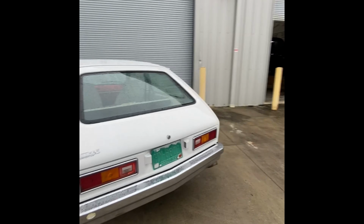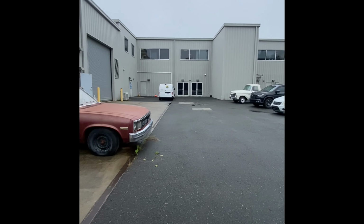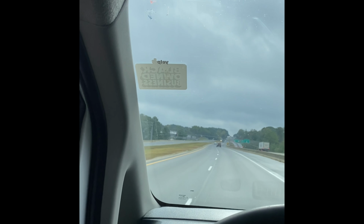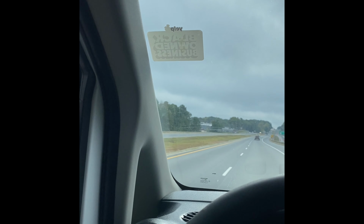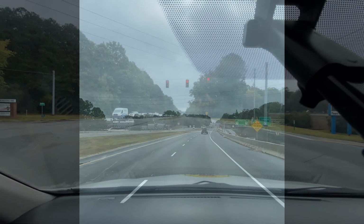Sounds like a goddamn Impala though. But meantime, let's get out of here, man. Let's drive! It's a very special vehicle. I got a text last night. They asked me if I wanted to come drive it. And I said, sure, let's do it. So I already locked my information in. Let's go!